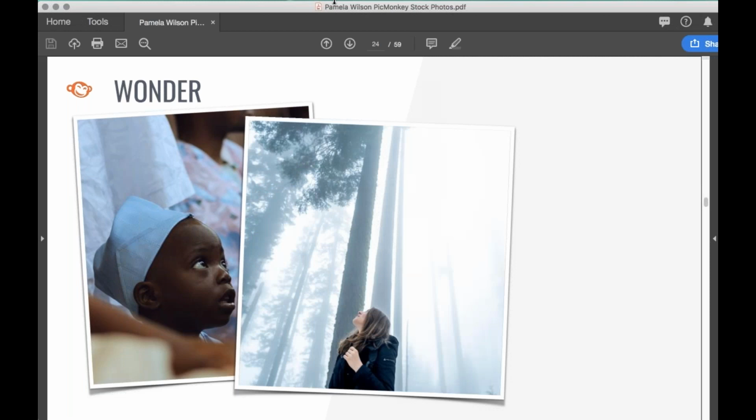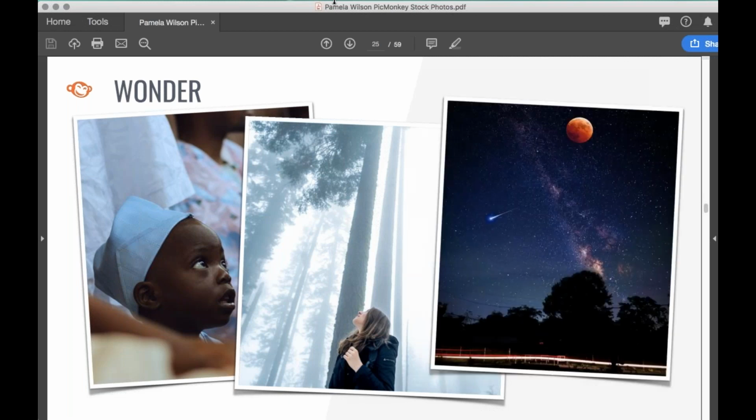Here's another one. Here's someone looking up at a majestic tall tree. She's in nature. It's a foggy day. It's a fantastic image for wonder as well. And then we have no people in this one, but just a beautiful night sky, a beautiful moon, a shooting star, just in case you needed one more element of wonder. So this is also a great photo for that emotion.